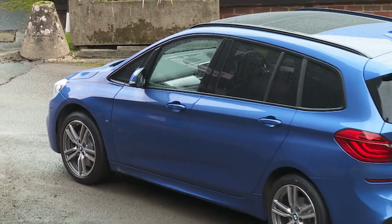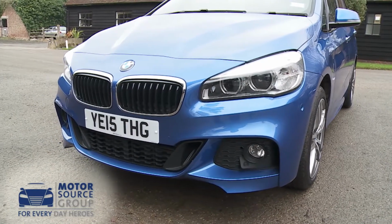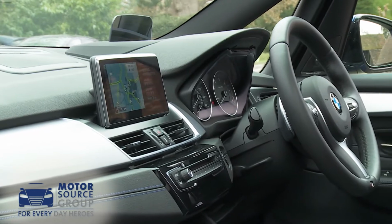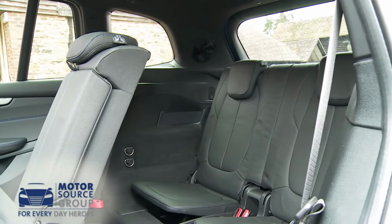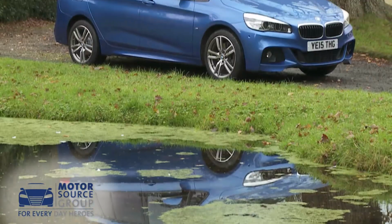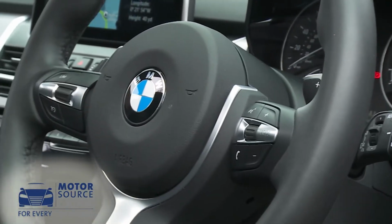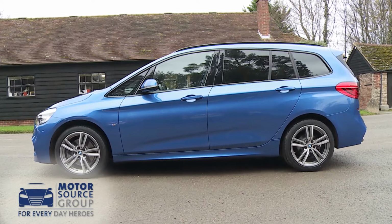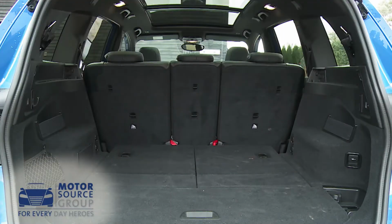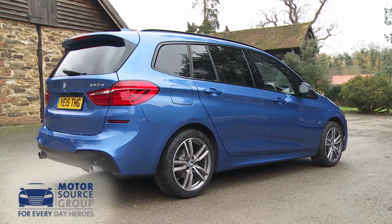BMW's 2 Series Grand Tourer is a 7-seat compact MPV that offers a classier, more interesting alternative to a conventional Grand C-Max or Grand Scenic style people carrier. This appealing spin on ordinary family motoring will probably attract a ready audience among people who maybe never thought they'd be buying from this Munich maker. They won't be getting the ultimate driving machine because that's not what they need. Getting instead what may very well be the ultimate small people carrier, though, will suit them very well indeed.